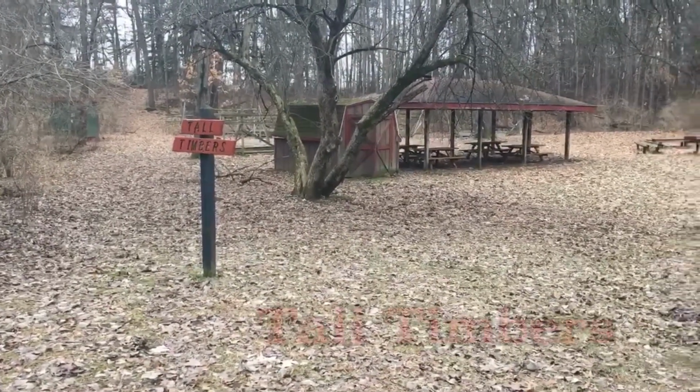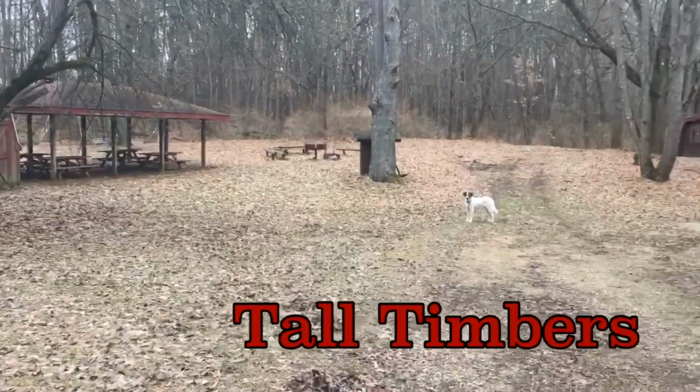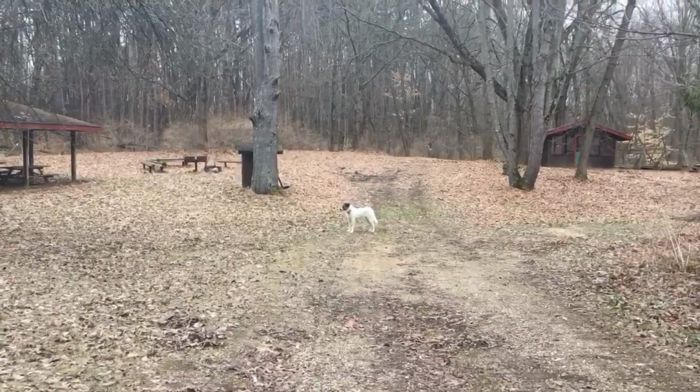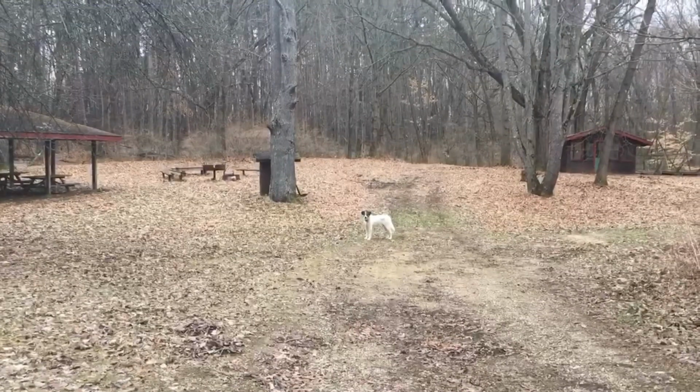So Tall Timbers is our last platform tent unit. And then you can see at the end of Tall Timbers, this trail actually leads back towards the Monkey Bridge and the Meadows, which we will go to next.